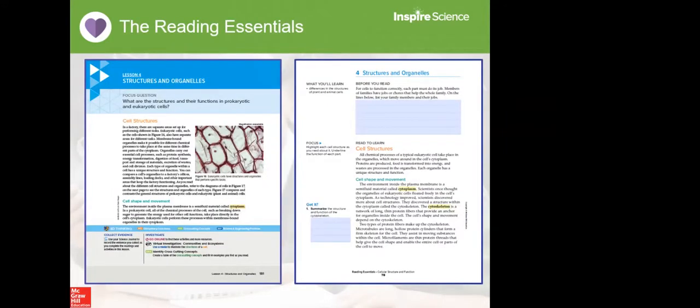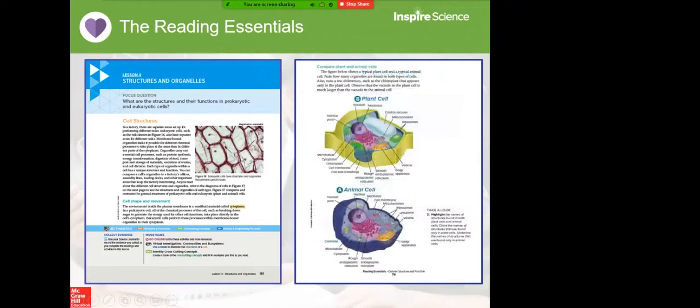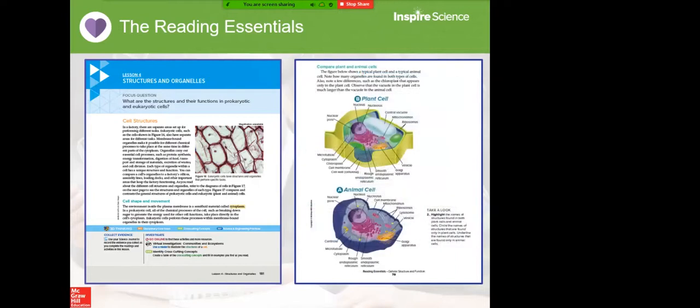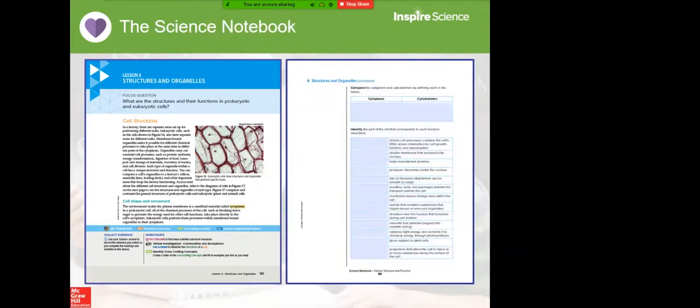And then a couple other resources that can be used for remote learning or in-class instruction are the Reading Essentials and the science notebook. On the left-hand side, you see the student edition. On the right-hand side, you see the Reading Essentials. Same heading, same sequence, but it's a write-in version of the textbook. It also has more white space, a little bit larger font size, a little bit aesthetically more accessible to more students. Most powerful part of the Reading Essentials is that it's written 2 to 3 grade levels below the student textbook.